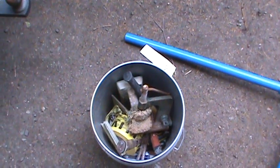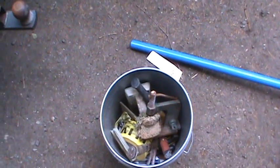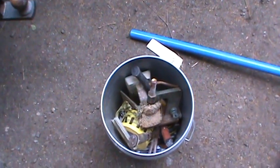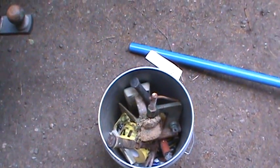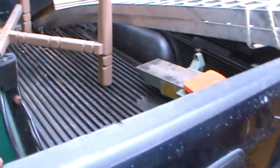Then I went to one yard sale, and they were just cleaning up. It was around noontime, and they said pretty much take whatever you want. It's all free. They had a box of hammers and tools and stuff, and everything was $1 a piece, it said. So I just grabbed the whole pail because it was free.